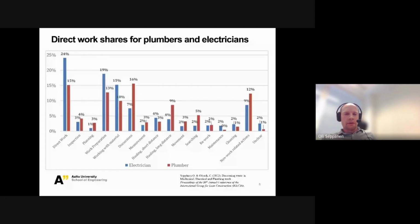So we found these results in Finland. You can see that the direct work share is actually much lower than reported in time sampling studies, because we use continuous streaming. It turned out that people are actually doing installation work in segments of just 1 minute at a time, 2 minutes, and then they had to interrupt their work and go somewhere else to pick materials or something different. So electricians spent 24% and plumbers were really struggling, and they spent 15% on this direct work.